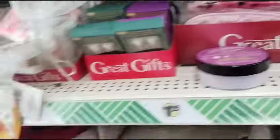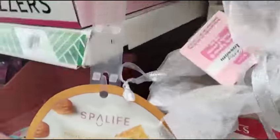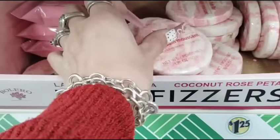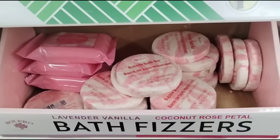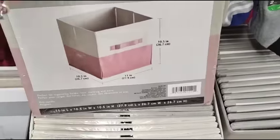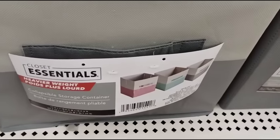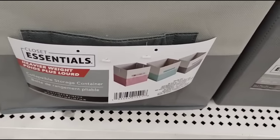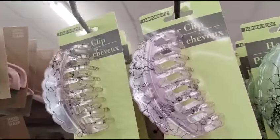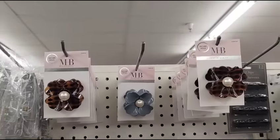And let's see, Spa Life Nourish Smooth Honey Almond Nourishing Gloves. That's cool. And then of course they have the bath fizzers. Be Pure. Those are back again for gift giving. This is a cute little basket. I like the pink, of course. That is pretty. It's a nice big one. It's that size. And they have them in different colors. They have it in the pink, teal, and gray. So you have your choice. New hair clips. Those are big hair clips, by the way. And then I showed you guys these before. Those are cute as well.